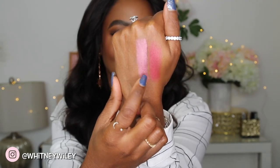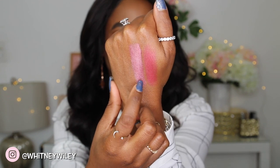But this is definitely one of the colors I'll be wearing when I have like a more bold eye and I just want to add like a baby pink lip, something very easy. Also, the middle shade is really stunning as far as making your lips pop and look juicy.